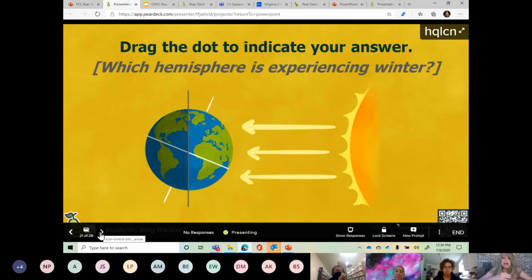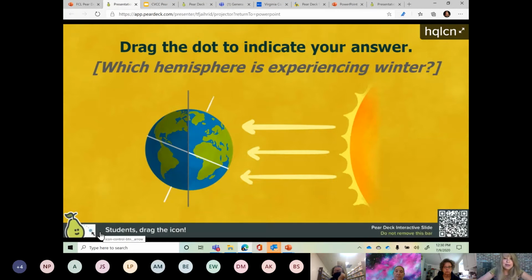And a lot of these allow you to move things around. This is a tough one. Drag the dot to indicate your answer. Which hemisphere is currently experiencing winter? Let's try this, guys. Let's see if you guys are on this or not. Okay, they're experiencing winter. Certainly not our hemisphere. I'm going to give you a hint. But now you have to decide, what does that look like?